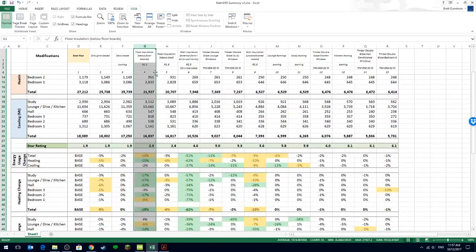Next easiest, because we've got floorboards, and a bit of room under the house, it's basically all floorboards except for above the garage. Floor insulation is pretty easy. You can self-install that. Shouldn't be huge dollars, 1,000, 2,000 probably at the most.